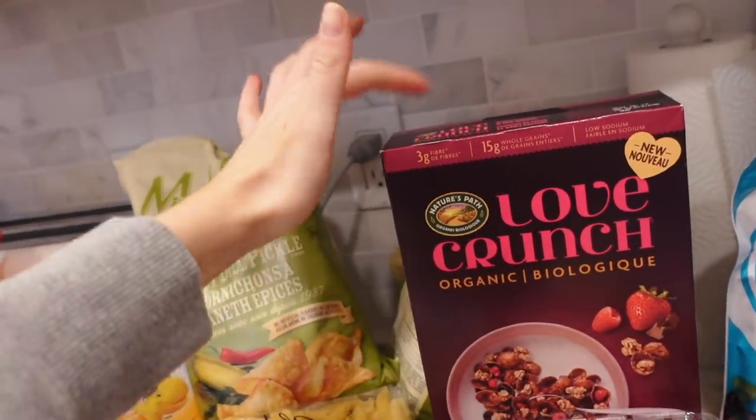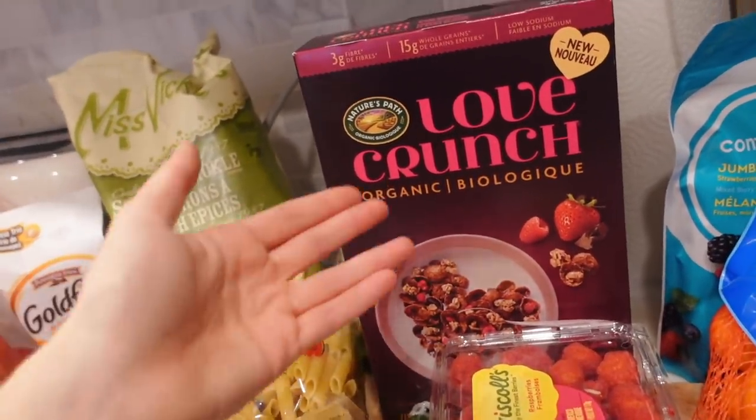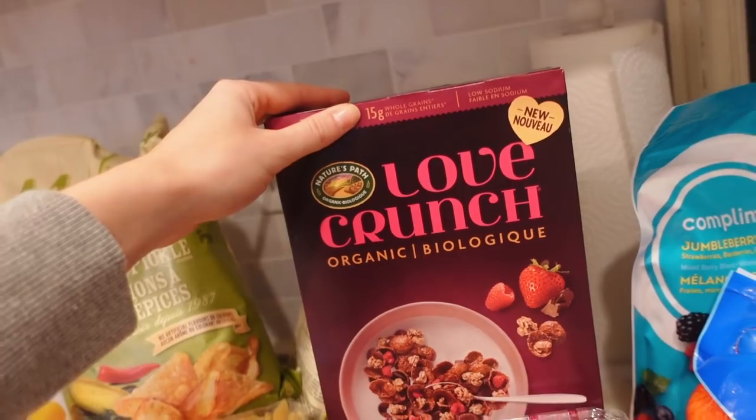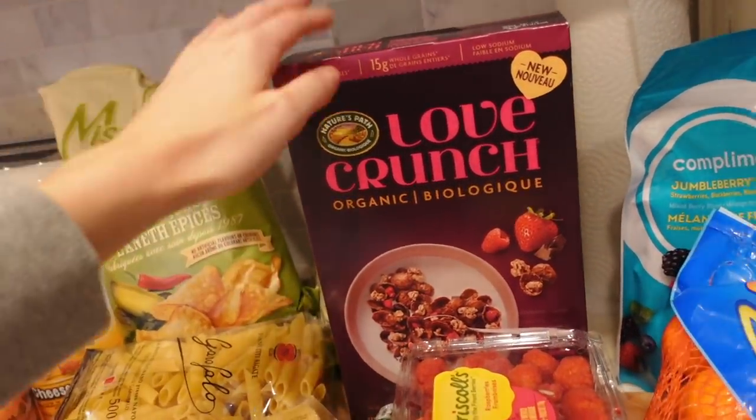Then I thought for breakfast some days I would switch it up again. So I got this cereal because I thought, why not try it? It's Love Crunch Dark Chocolate and Berry Organic, which are two of my favorite things. I love dark chocolate and I love berries. So I thought, why not try this? It's probably delicious.